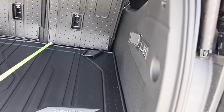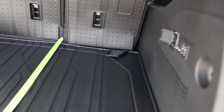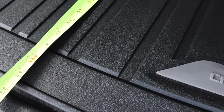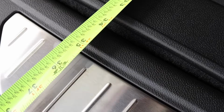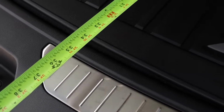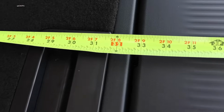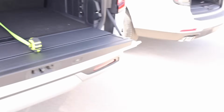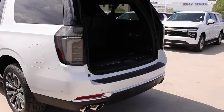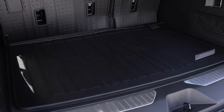Here, I'm just gonna go right here. And what we'll do is, I won't go all the way back because the door has to come down, so we'll just use 35 inches versus 32.5 inches. So yeah, you definitely have more. You can actually tell it's a little bit deeper for the Suburban behind that third row seat.